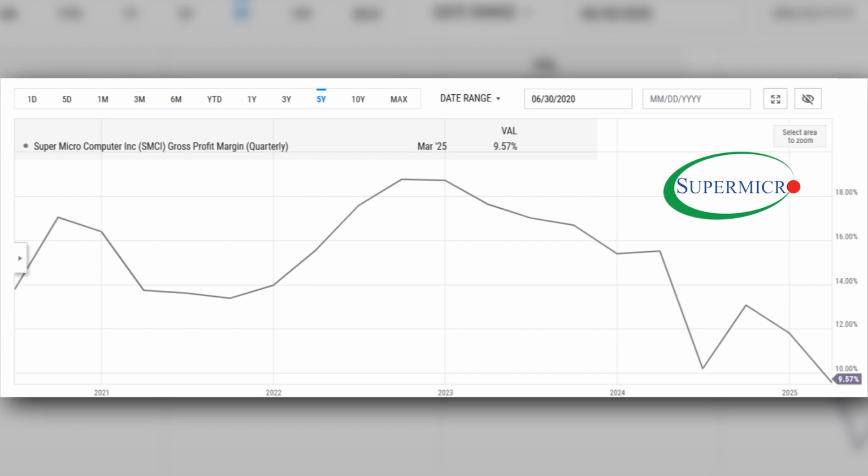A low gross margin is okay if a company sells in large volume, but it's not easy to maintain a healthy business. In SuperMicro's case, gross profit margins have been trending down for over a year. This is a problem because while the company is growing its top line, it isn't necessarily making progress towards profitability.